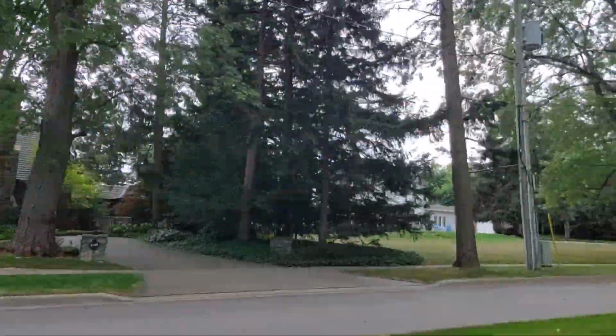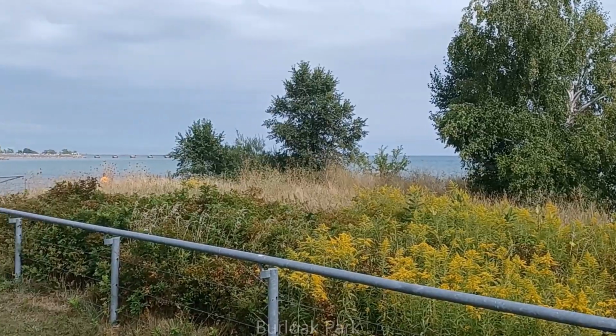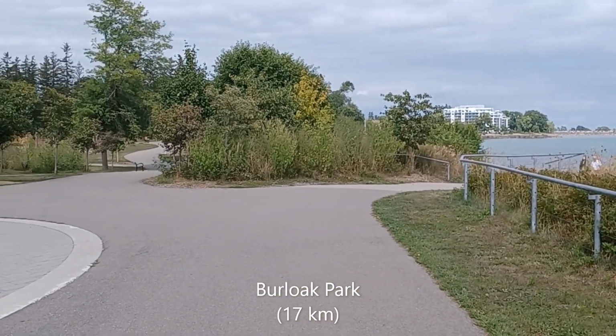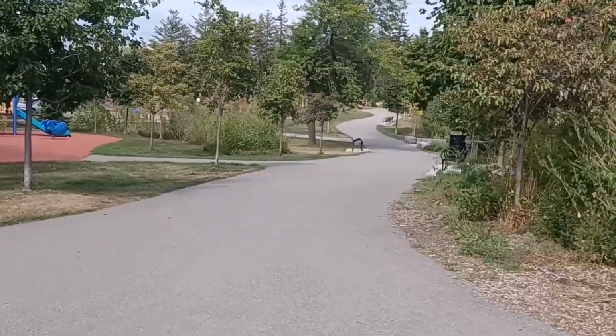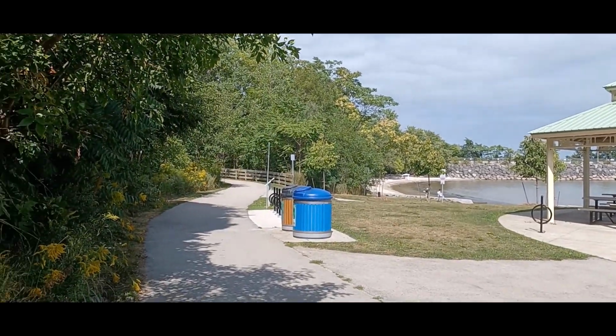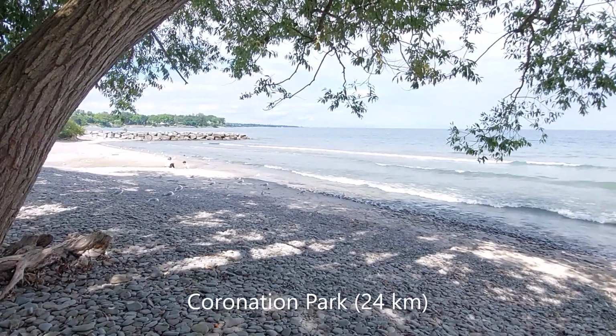We cycled through Oakville, mostly on road. A number of waterfront parks are visible and accessible from the road. We stopped at Oakville's Coronation Park for a rest and found picnic tables and washrooms and a nice place to enjoy the beach.